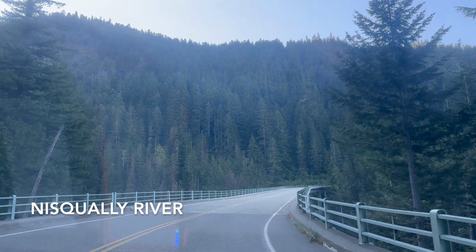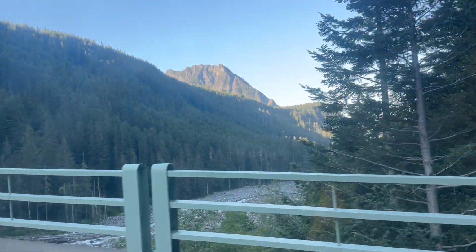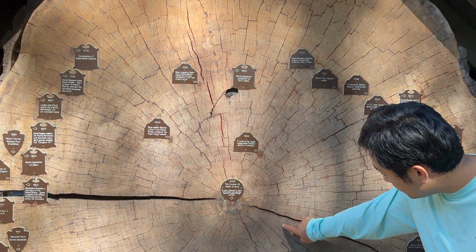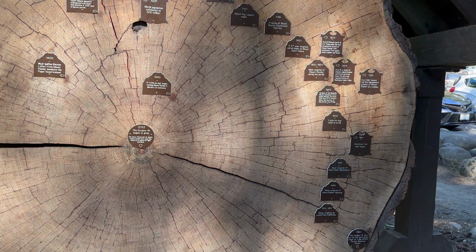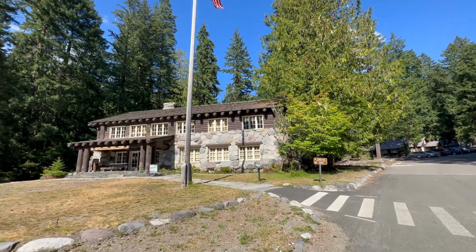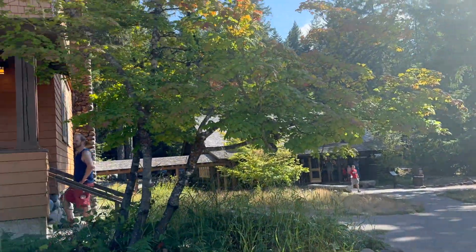Whenever you're done hiking, don't forget to visit the other cool spots in the park. Mount Rainier was the 5th national park established in the US, and I believe they started construction in 1899. A lot of the construction is made to look just like the outside. So we're gonna see lots of log cabins and a lot of stone buildings. And they really try to keep that up to date.